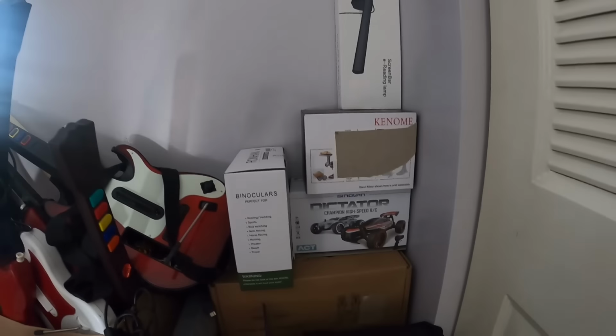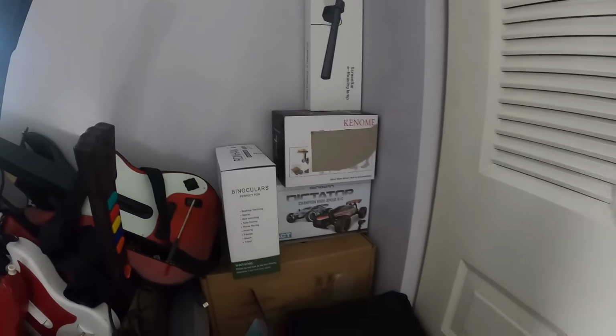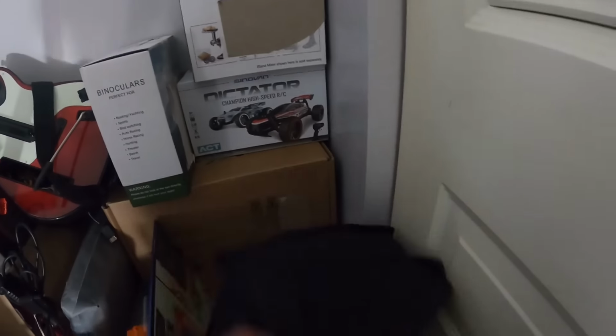Then got a few of the Amazon stuff here off to the side that we're gonna get listed, as well as whatever's in this bag.